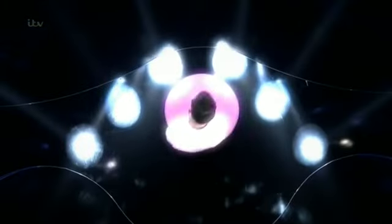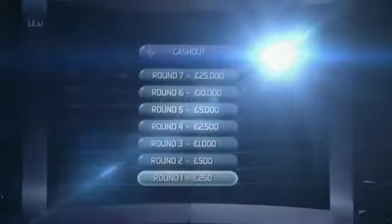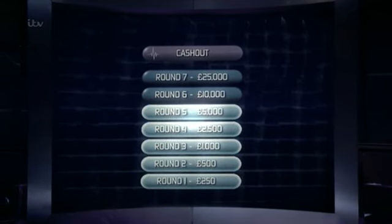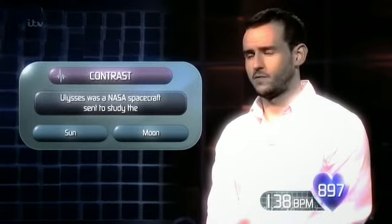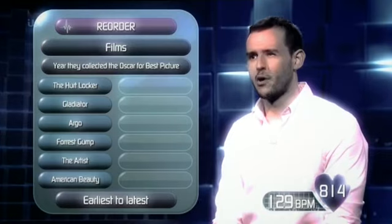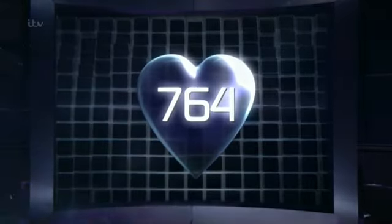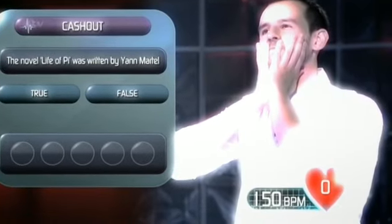All right, Shauneen, before I reveal your next round, here's a reminder of how the game works. Each round is worth an increasing amount of money. Complete the round and you bank the cash. But that money is not yours to take home until you've played our final round of cash out. If you get a question wrong, we're going to deduct 25 heartbeats. If you can't figure out the answer, you can step off the plate, but it will cost you 50 heartbeats. And remember, if at any point your heart rate counter hits zero, it's game over.